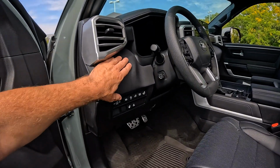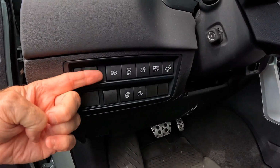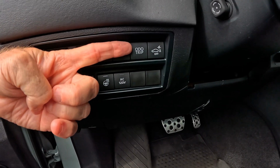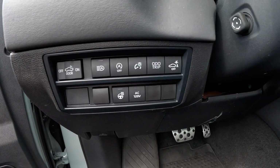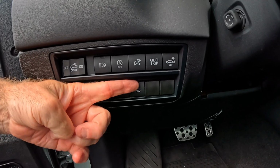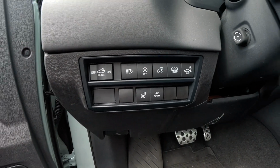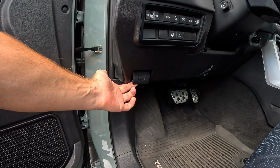A little bit of padded dashboard here. We've got our cargo light for our bed here, auto high beams, auto engine start and stop, dimmer switch for your dash lights, odometer, and your backup sensors, so you can turn those off when you're pulling or backing into a trailer. Heated steering wheel controls here, and then your AC on and off for your 120 volts in the bed and in the back seat. You can turn that on and off there. Hood release right where you'd expect it.